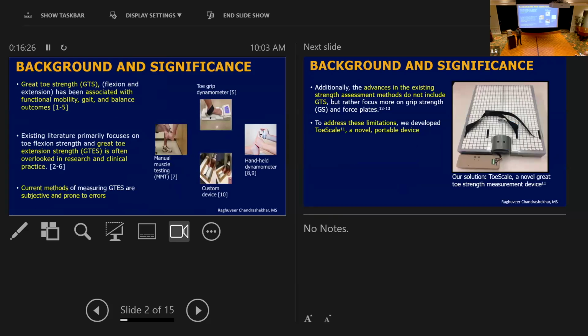So your big toe, often we take it for granted, and it has been reported in a lot of research studies that your big toe is associated with your balance and walking and mobility outcomes. And so for the most part, the current methods of measuring big toe strength is either manual muscle testing, toe grip dynamometer, where you clutch a hole bar and pull it down with all your toes. There's also something called the handheld dynamometry, and then they have custom devices built in research lab, just like ours.